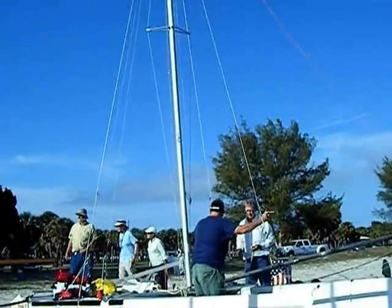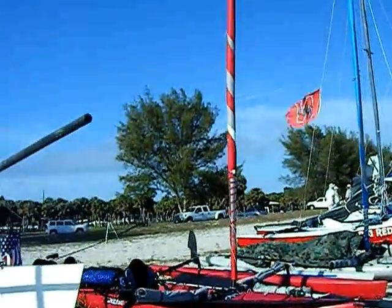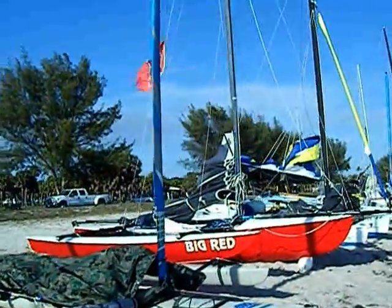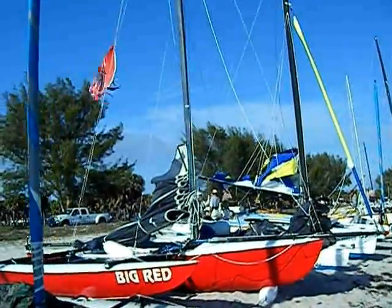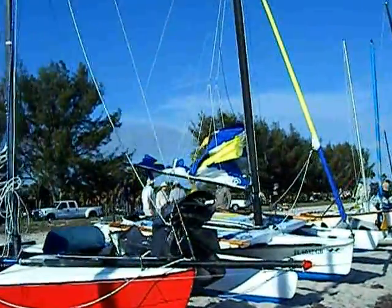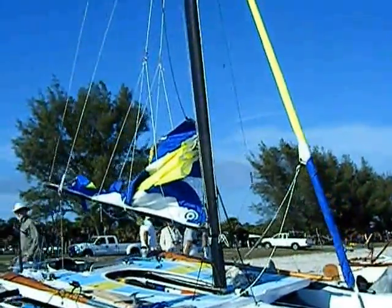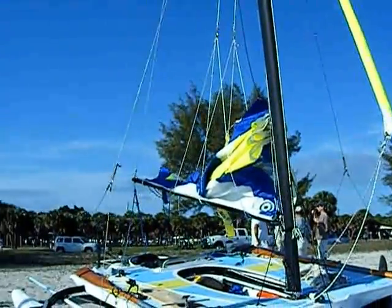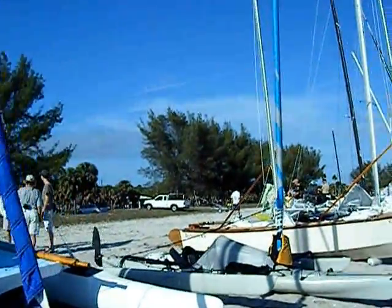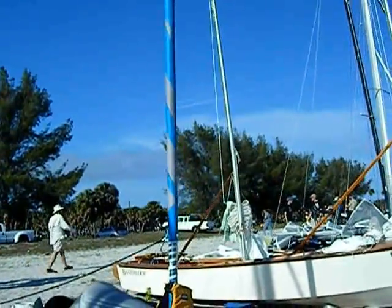There's a Prindle 19. If the weather's good, some of these cats really fly. Hobie trimaran things. Well, we haven't got to the kayaks yet. We haven't got to the really funny looking boats yet. And here's one homemade looking thing. I bet the homemade looking things are the guys who've done this 5 times and know what to do and what to expect. It's a little bitty skinny Hobie, and they're leaving here and going 300 miles to Key Largo.